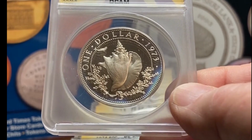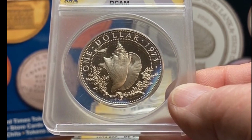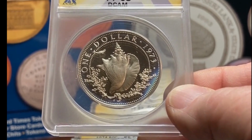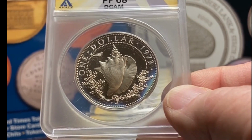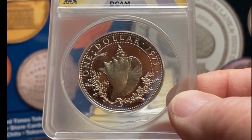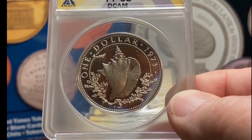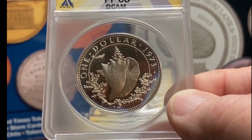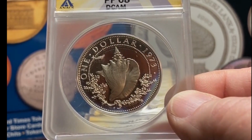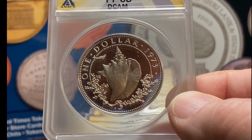I'm just bewildered in terms of how gorgeous this thing is. There were 35,000 of these minted in '73, $1. They're all silver, by the way. All silver. They're either 80% silver or sterling silver, like 92.5% silver. I think the 50-cent piece was 80% silver. This may be also 80% silver, because I believe the $2 and $5 are maybe 92% silver.